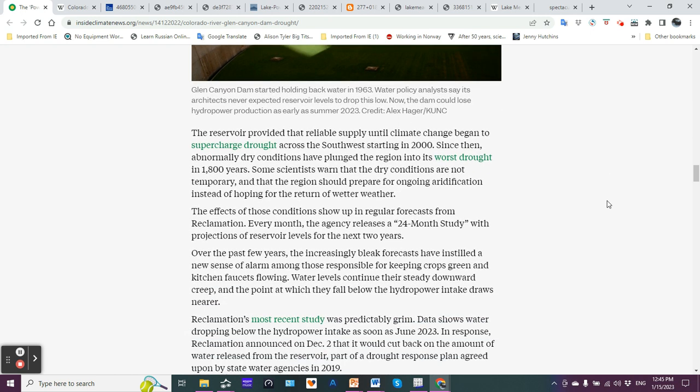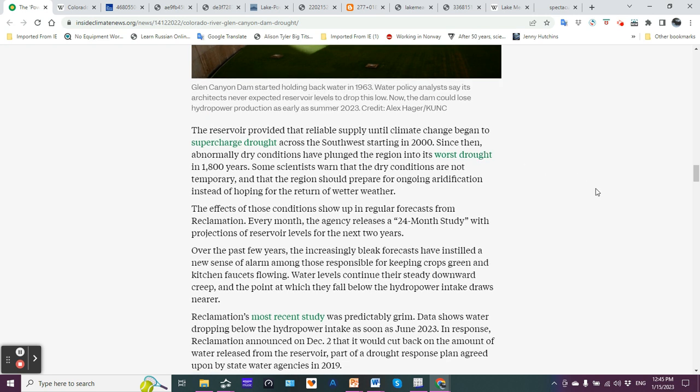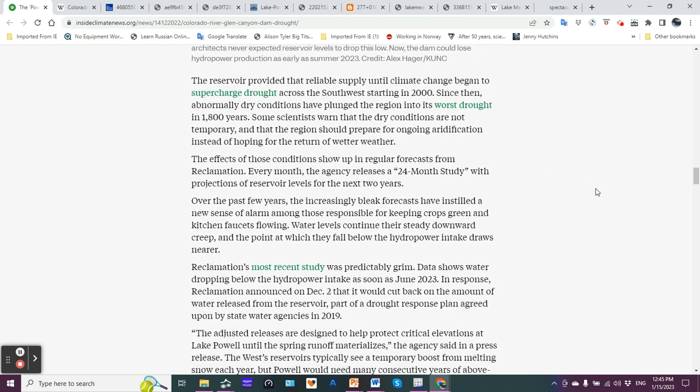The reservoir provided that reliable supply until climate change began to supercharge drought across the Southwest starting in 2000. Since then, abnormally dry conditions have plunged the region into its worst drought in 1,800 years. Well, abnormally dry conditions, that might be the new normal. Some scientists warn that the dry conditions are not temporary, right? New normal, and that the region should prepare for ongoing aridification instead of hoping for the return of wetter weather.